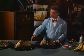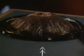So there you have it. These are your three flavors of volcanoes. There's a shield. Yum. Cinder cone. Yum, yum. And stratacone. Yum, yum, yum.